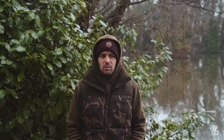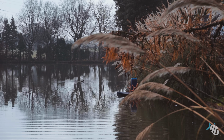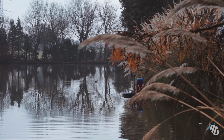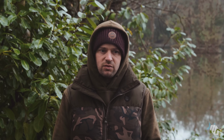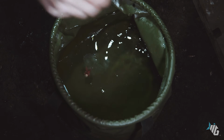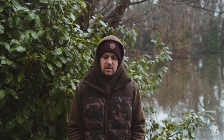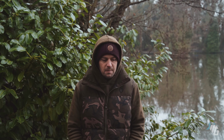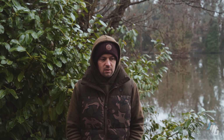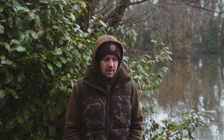We've seen a few more fish moving, especially down the margin, so we've put a bit of bait out there and put a rod on them as well, and fingers crossed for another one. I've been fishing heli style on here. The reason is because of this deep silt and just for presentation, so it'll allow the lead to plug into the silt and the rig to sit on top. But yeah, I'm feeling confident for another bite, and hopefully it'll be a bit bigger. Fingers crossed, we'll have another one.